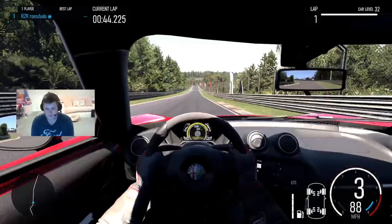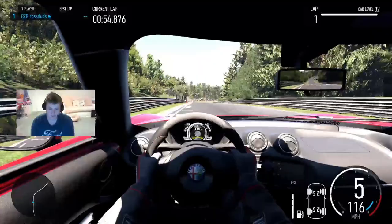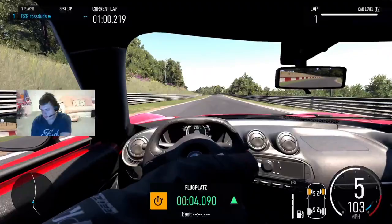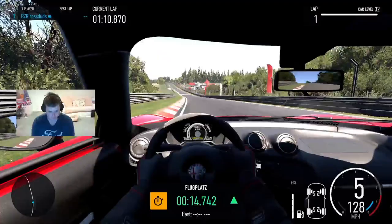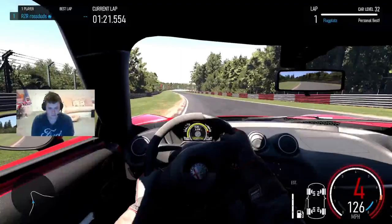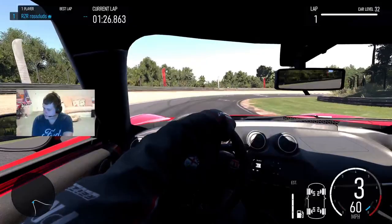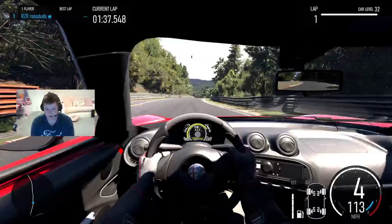Hit the rev limiter. I feel I'm going to hit that quite a lot in this car for some reason. Gears seem a little bit short together. Ooh. Didn't think I was going to turn then. You could definitely do with a sportier tyre, that's for sure. Yeah, understeer is really bad. I'm shocked by that. Let's see what I can do in the compression.